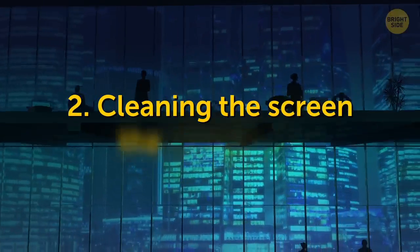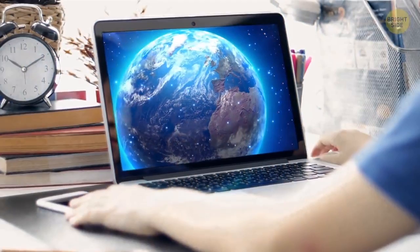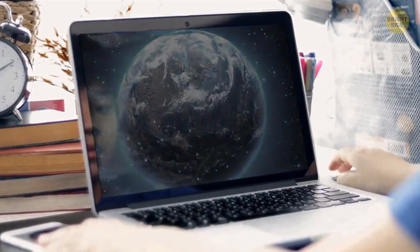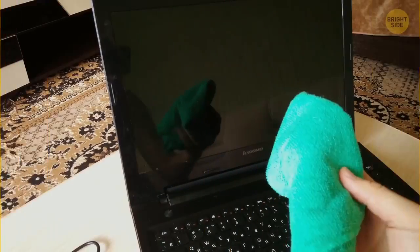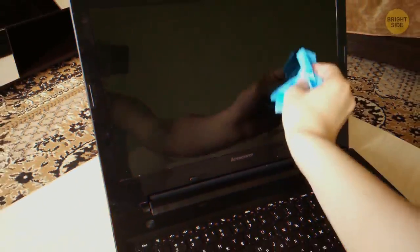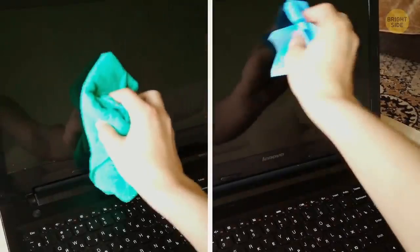2. Cleaning the screen the wrong way. Do you use some liquids to clean your computer screen? Stop it right now! Ammonia-based and alcohol-containing substances can seriously damage the anti-reflective coating of your screen and shorten its lifespan. Using wet wipes, cleaning agents, and running water aren't the best ideas either. The best thing you can do is to use microfiber or soft fabrics. If they don't do the trick, use special wipes for cleaning screens. Choose them depending on the type of screen so you don't spoil the coating.